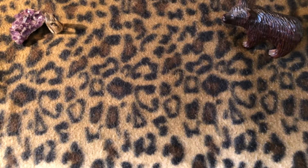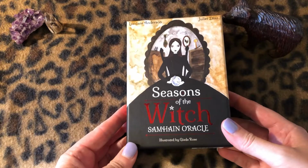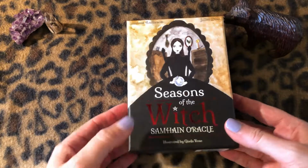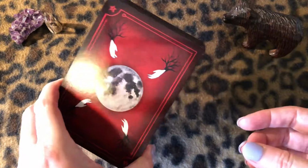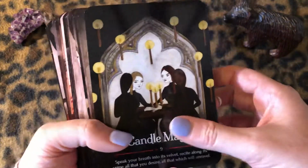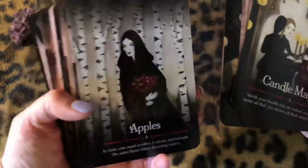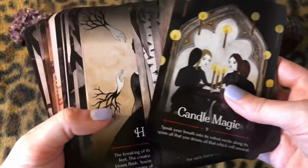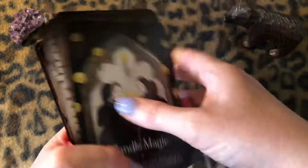All right, then question 7 is my newest deck, and this couldn't be more different from my Rider-Waite, but this is the Seasons of the Witch, Samhain Oracle, and this one is super cool. I almost didn't buy it, but I think the red gilding tipped me over the edge, and it's so cool, and it's actually really, really good. I am very happy I have it. I actually like the gloss in it. I love the messages. They're very much on point, and I've really enjoyed working with this.